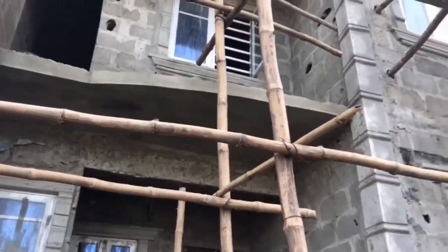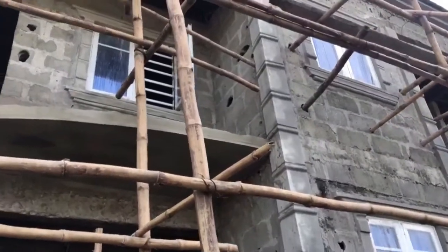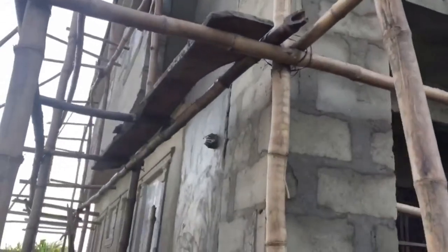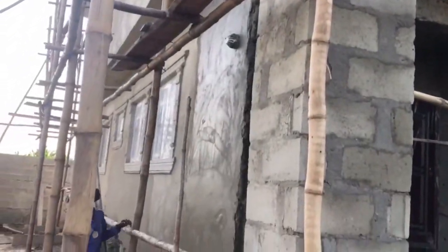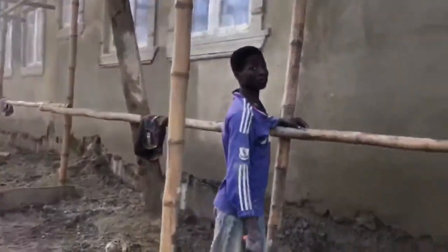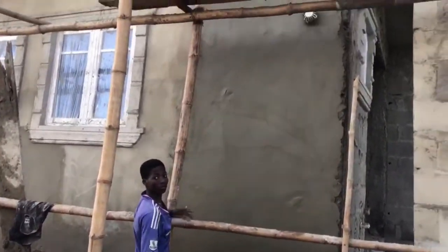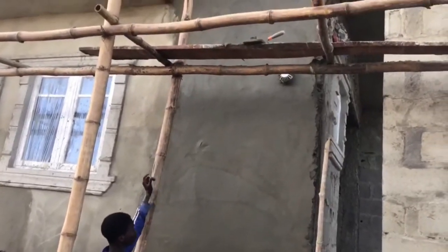I have told you I'm going to show you what it looks like to plaster a house, the benefit we will get from conduit plastering. Look at the window hood. Let me tell you, I am going to absolutely show, just watch this set of videos.